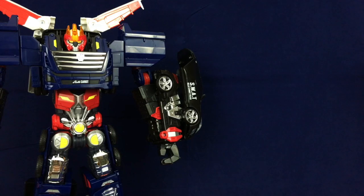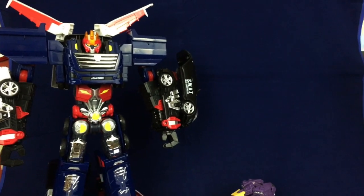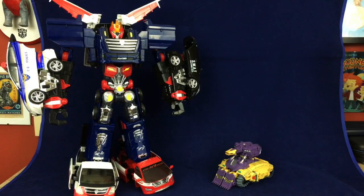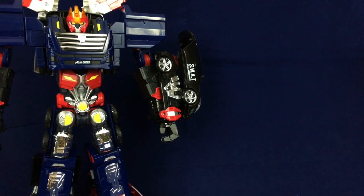And lastly, you can't even see it because of how big this guy is, but there we go. Alright, pulling this back just a little bit more so we can get a proper shot in here. Here he is with the duck tank. Okay, that's enough awkward camera work.